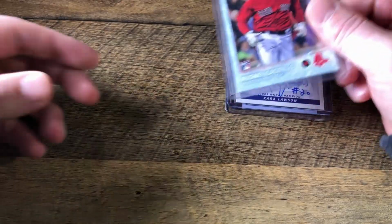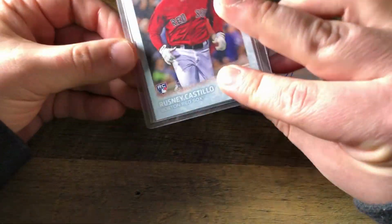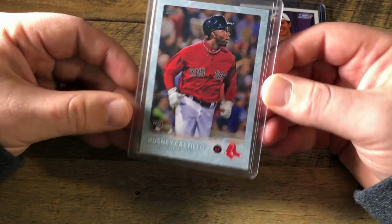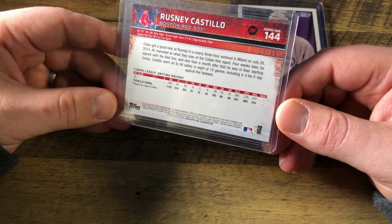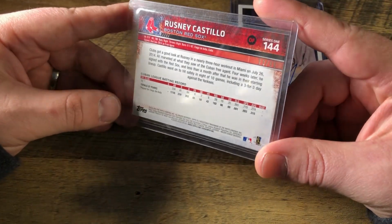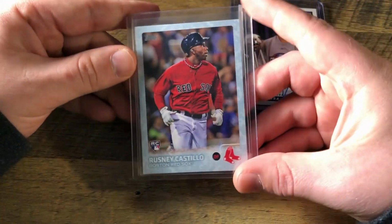He gave me the cornerstone of his PC, this Rusney Castillo, numbered out of 99. I think it's the sky blue parallel, because he knows I am a Red Sox fan. And this is an awesome card, Billy. Rusney Castillo got such a bad rap because, I mean, the Red Sox paid what, $30 million for him, and then another $15 million a year. So they could never bring him up to the major league team without absorbing that payroll cost.